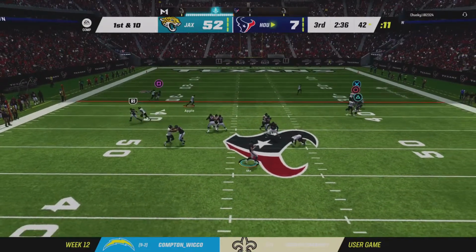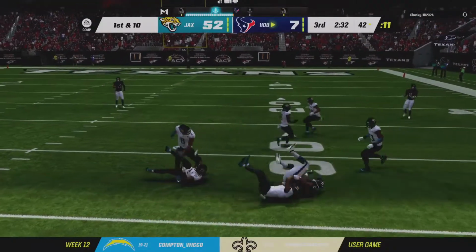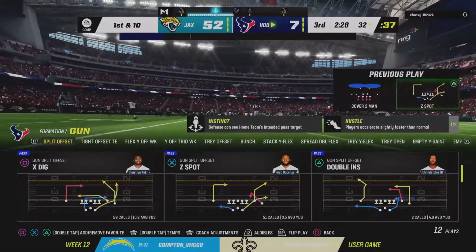Looking to throw. Going to throw right side here. Complete. And they're going to work this down to about the 32-yard line.